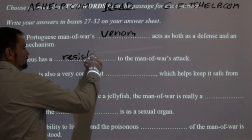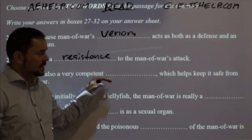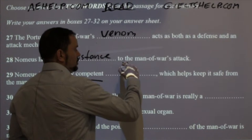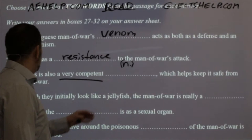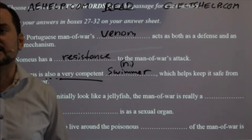All right, Nummius is also a very competent something which helps keep it safe. Now, here I don't need to go back for a band 9 level student, definitely, or even a band 6.5. For this one, you don't need to go back. Is a very competent what? A very competent, this has to be a noun, not a verb. Very good, Tushar. Very good, Alpha. Very nice, yeah. So the correct word here is the noun. I can see that from the grammar, okay? That this fish is a very competent swimmer. Very good, Sandy. Okay, very competent swimmer.